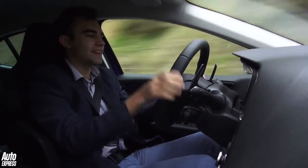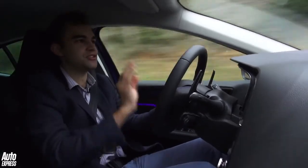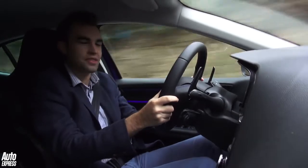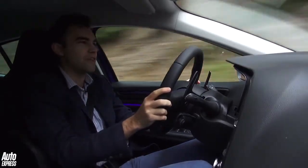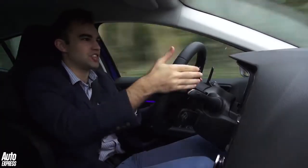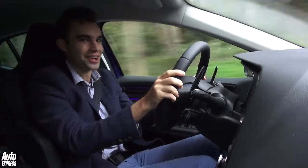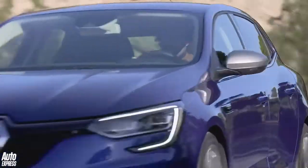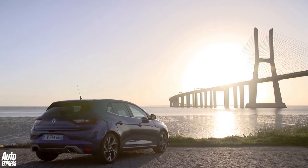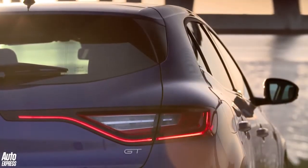Another thing I really like are the details. Now, this Megane is festooned with lovely little design touches. These Alcantara and leather sports seats look good and also feel great. They offer loads of support. And these metal paddle shifts just feel really great to touch. With prices kicking off at around £18,000, rising to around £25,000 for this, the daddy, the GT.